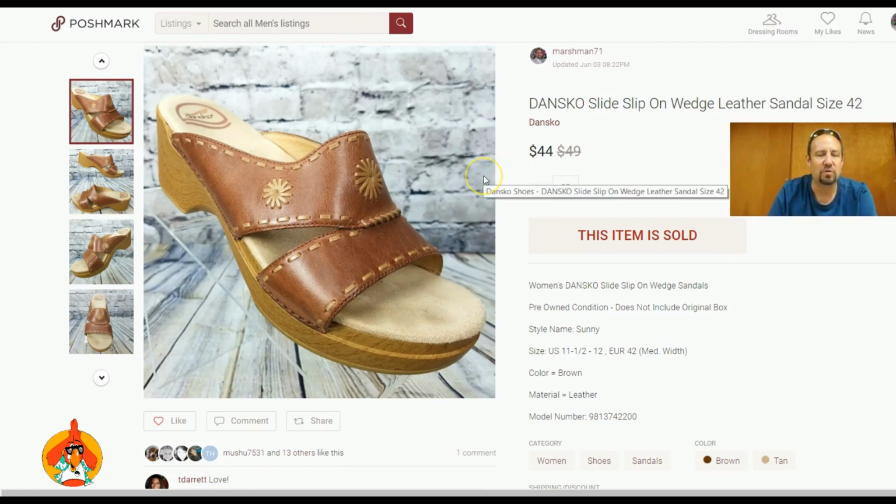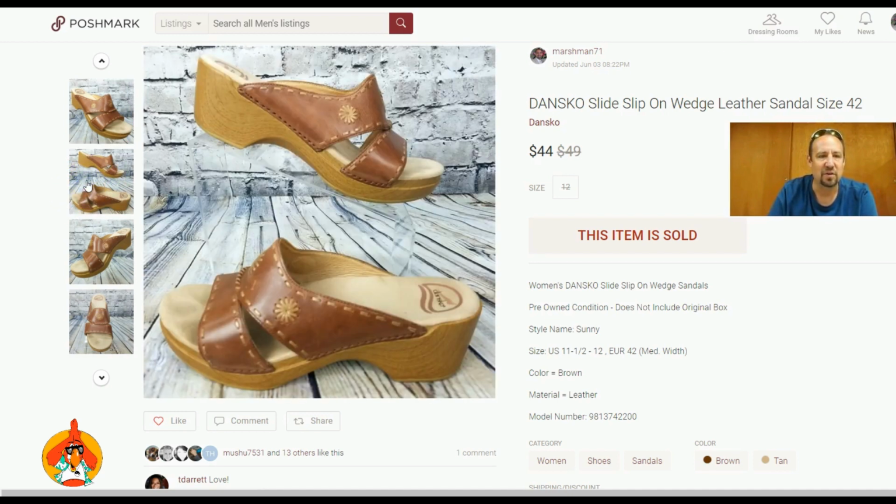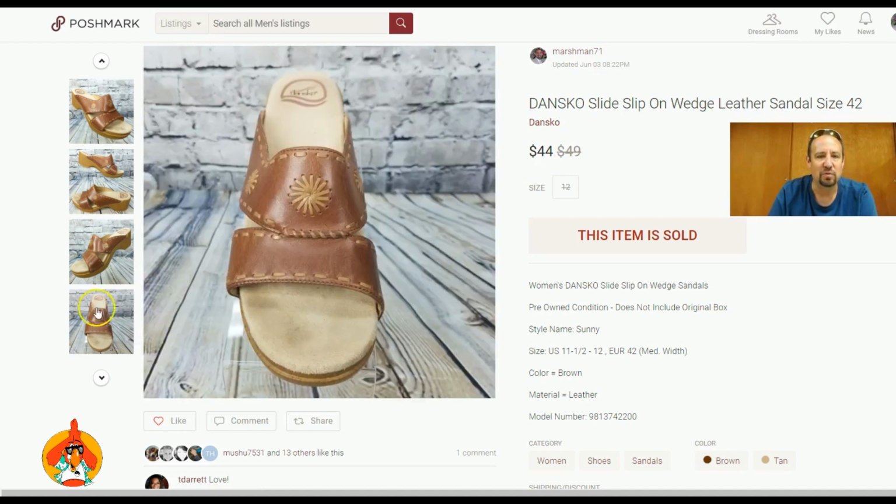Another pair of Danskos. These are a little different than the other ones, but still similar. I got $44 out of those. Just really nice, kind of a wedge. Like I said, I still don't know a whole lot about women's shoes, but I'm learning. Really nice shoe.